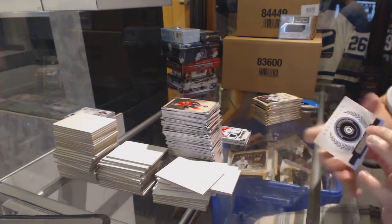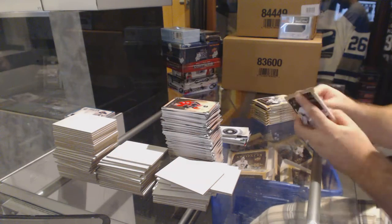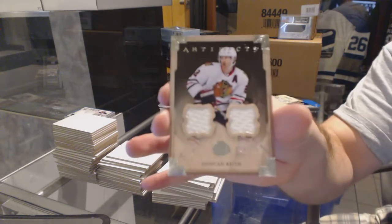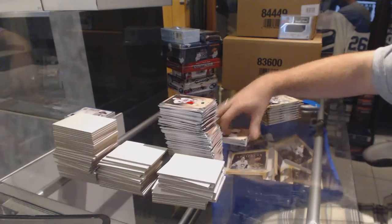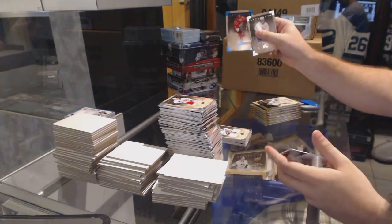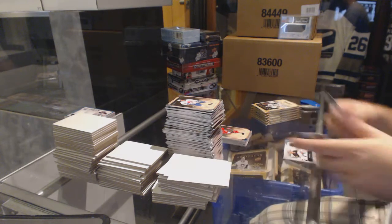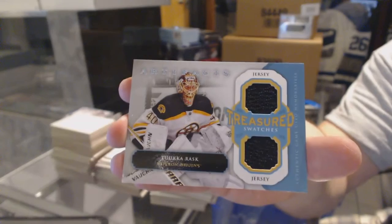We've got our rookie redemption. I believe we already got this one. Winnipeg Jets. For the Chicago Blackhawks, dual jersey number 125, Duncan Keith. We've got a Sapphire 85 for the Carolina Hurricanes, Jamie McBain. We've got a Treasured Swatches dual jersey for the Boston Bruins, Tuukka Rask.